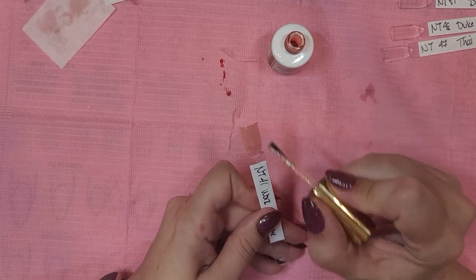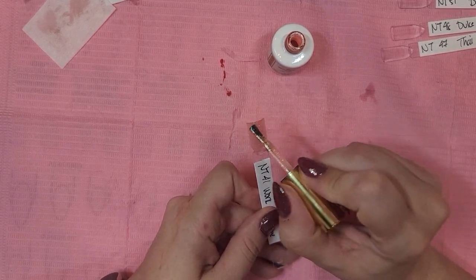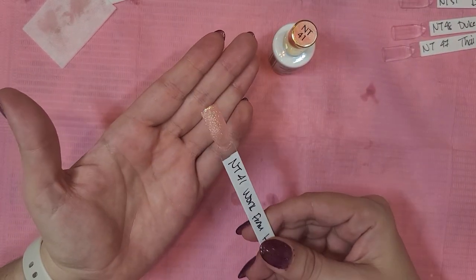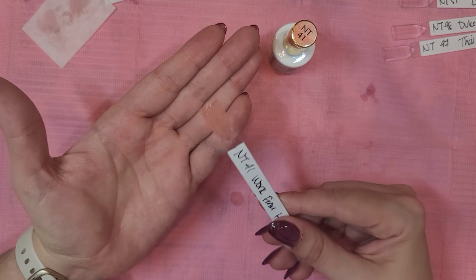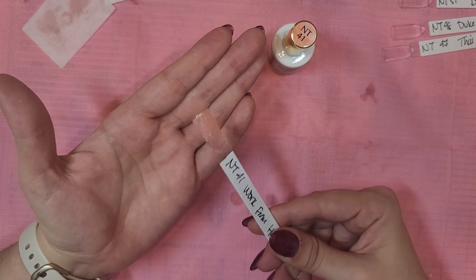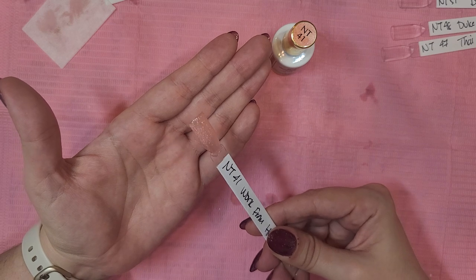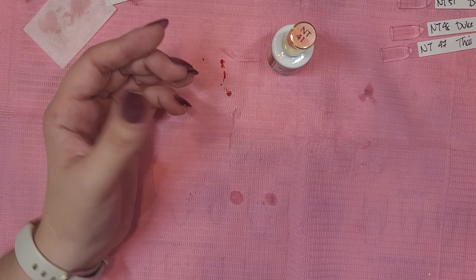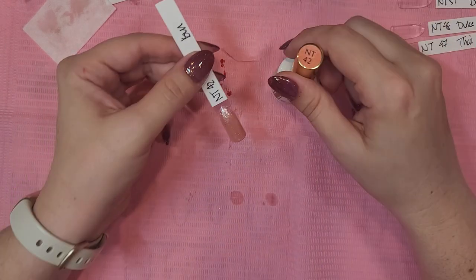I feel like this color should have been called Pretty Pretty Princess, because that's what it gives. Yeah, these glitters feel gold and pink, and there's almost a purply in there. They're just so pretty and fine. Okay. Honey bun.